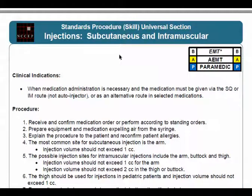Next item is USP4. This is injections, subcutaneous and intramuscular. I want to make a mention here that you see EMTs listed also as being allowed to perform the IM injections regarding epinephrine, which can be given for anaphylaxis by the IM route. For EMTs to perform a second injection of epinephrine for anaphylaxis, they need to call into medical control prior to approval.